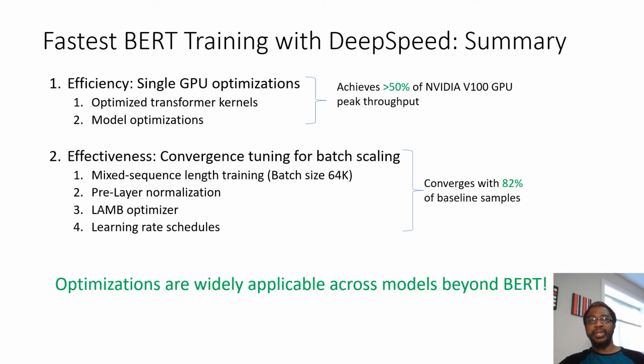And so in summary, we're able to achieve the fastest training time for BERT model using DeepSpeed. And we're able to do this using two classes of optimizations that are independent and therefore have a multiplicative effect. The first class of optimizations are the efficiency optimizations that target single GPU performance, in which these optimizations enable us to exceed 50% of the V100 peak throughput.